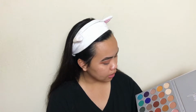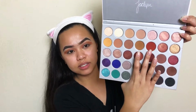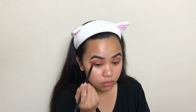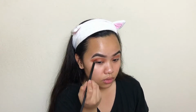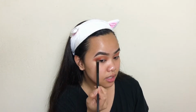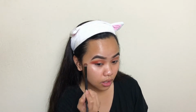Now I'm gonna grab Jaclyn's palette, of course, the most gorgeous palette that I have, and I'm gonna be grabbing this shade right here. I don't have the list of names, but I'm just gonna point it out. That's this one. I'm gonna be applying that on the outer corners of my eyes. I'm kind of flicking it outwards. On my brush, I'm just gonna blend it towards the middle.